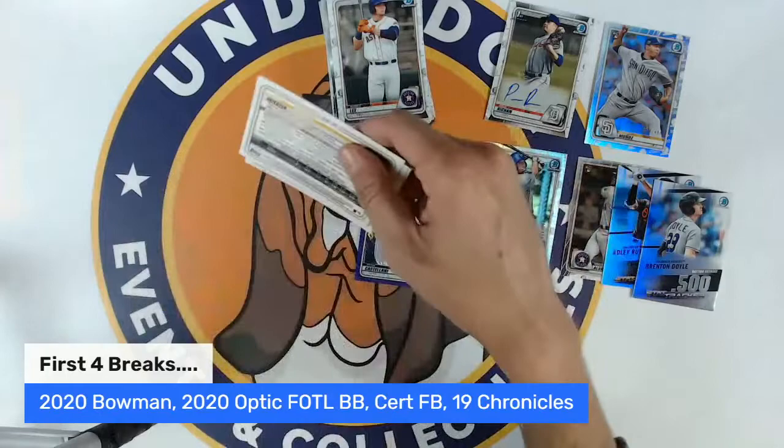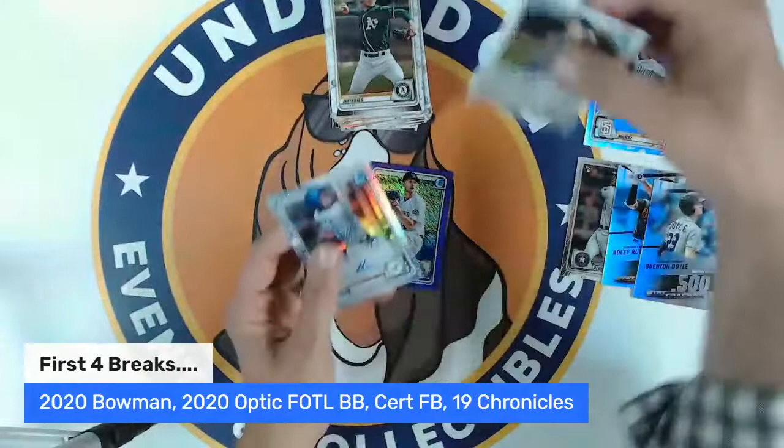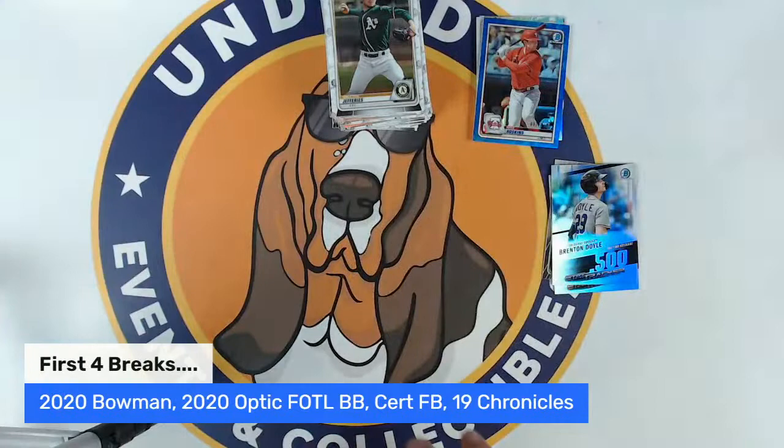Reese Hoskins to 150 blue. All right, that's the box, guys. Two autos. The Paul Richon and Dustin Mann. Then we had a serial refractor Andres Munoz, blue Reese Hoskins, and a purple Ryan Cannellini.